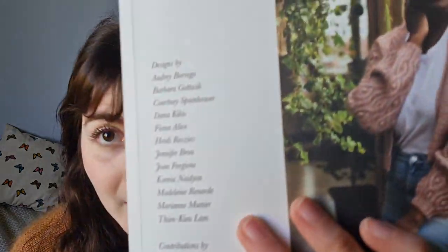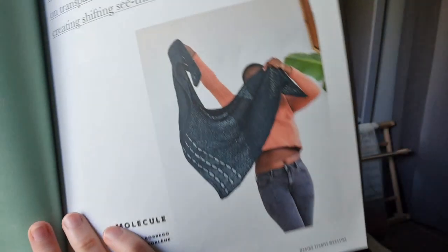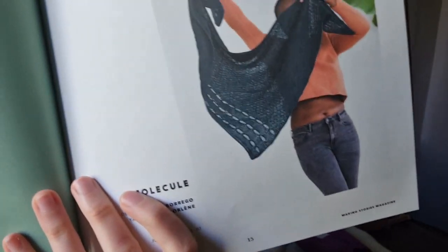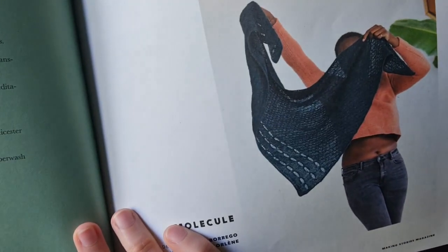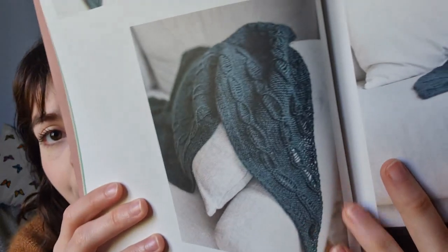And since I'm cheating because my name starts with an A, you can see me right here. And the collection is really beautiful. I have designed a shawl, which is the Molecule shawl, which is a fingering weight shawl with a knit purl texture, sort of like double stitched, and a dropped stitch border, as you can see here.